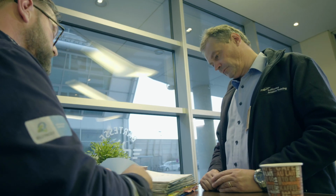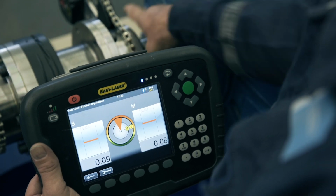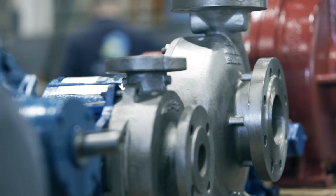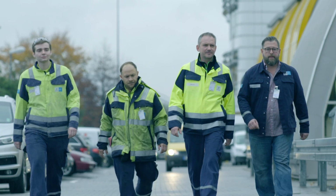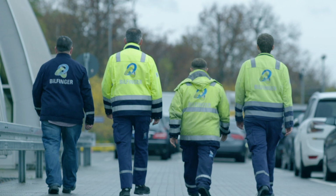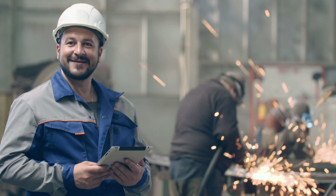From the initial production idea to continuous system optimization, we are the one-stop provider of cost-efficient solutions and a wide range of services. And in case of emergency, we support you 24 hours a day, 365 days a year. With Bilfinger by your side, you can fully concentrate on your core business.